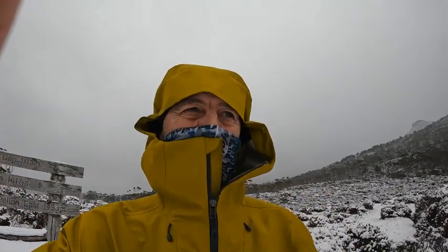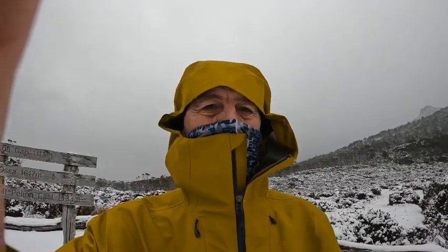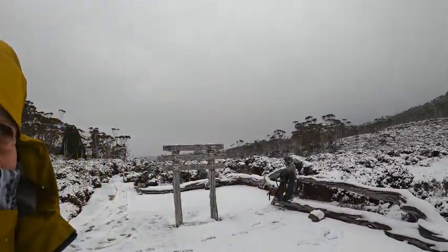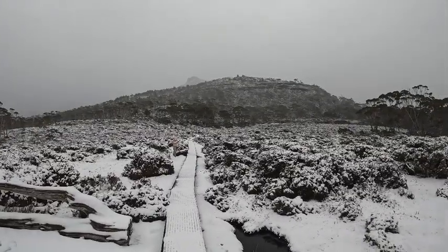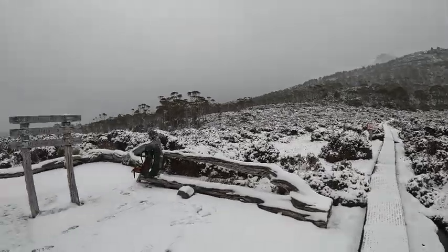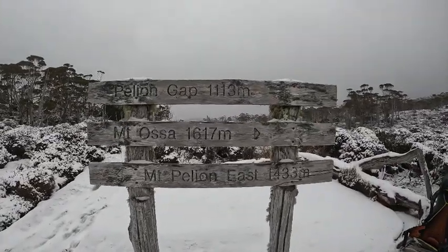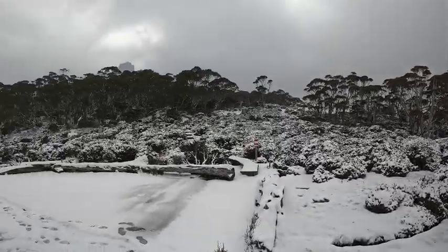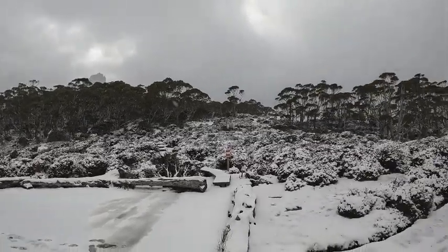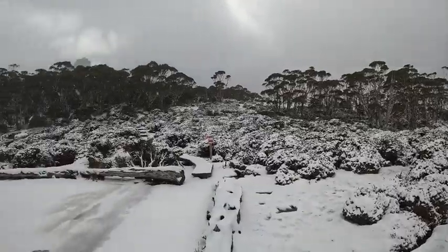Well, we made it up to Pelion Gap. It's a big climb up from Pelion Huts up to Pelion Gap. Took me a couple of hours, and now we look out to the west, Mount Doris in the foreground there, and then up and behind there's Mount Ossa. That's the highest mountain in Tasmania. There's the sign, Mount Ossa, Pelion Gap, and then across to the left here, see sticking out of the clouds, Mount Pelion East. And we're going to continue downhill down that side. It's a lovely day in paradise.